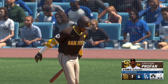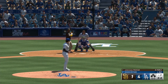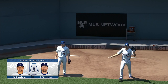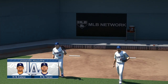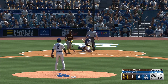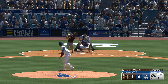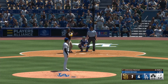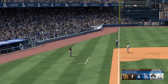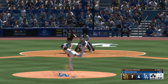All set for the start of the inning. Stepping in for San Diego, Jurickson Profar. The pitch. That's a little bit low. Meanwhile, activity in the bullpen. Brusdar Graterol getting loose out there. Trinan, the hard-throwing right-hander, up as well. The 1-1. Profar gets a piece there. And he deals. Keeps the at-bat going with a foul ball. The 1-2. And whoa, downstairs.